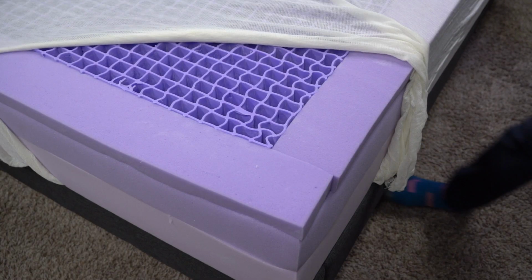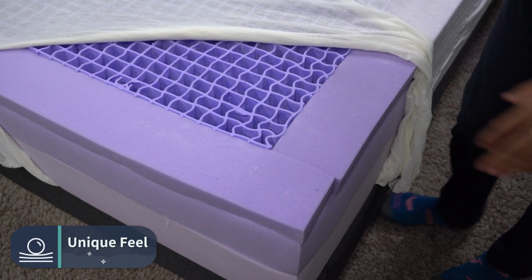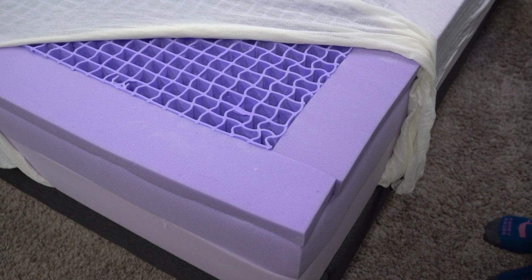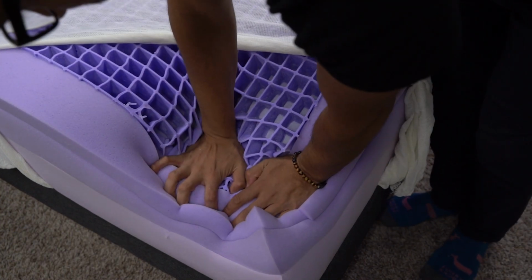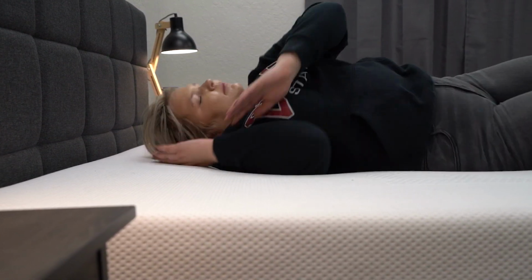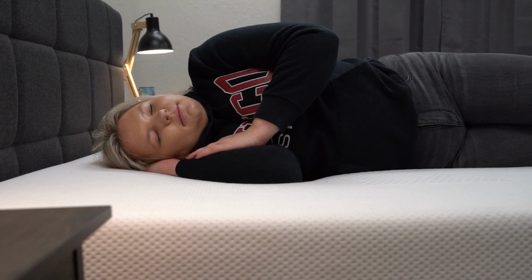In terms of the feel of a Purple bed, this whole construction adds up to give it a really unique one. It's probably going to be unlike anything you've ever tried before. It's almost soft and firm at the same time. When you lay down on your back, it'll provide a good amount of support, but when you turn to your side, it'll be more responsive and pressure relieving and kind of cradle your pressure points.